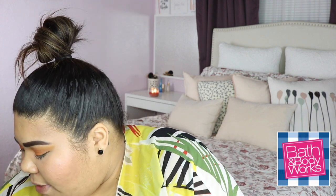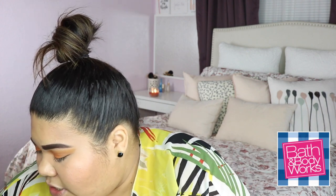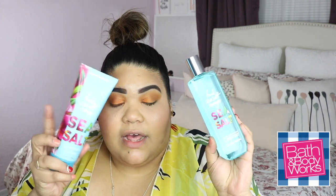So I got the Pink Lily and Bamboo. I just got the whole set, but I got that for my goddaughter. And then I got me a set, but like I said, I don't really use it. I'll bring this to work if anything. And I got the Fresh Sea Salt Mango. So I got those two. They didn't have the body wash.